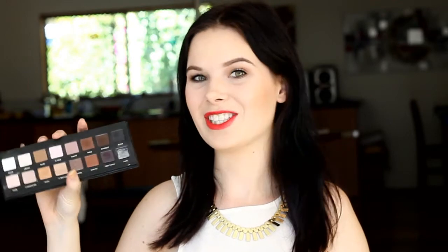Actually, funny story, I ordered this from overseas because you can't get Lorac in Australia, and it arrived with a shattered eyeshadow, so they sent me another one for free. So now I actually have two, but I just use this one for now, and then when I hit pan on a couple of these I'll probably start using my other one. But yeah, I actually have two of these.